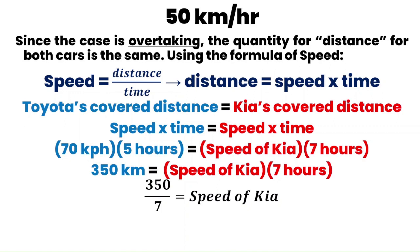And speed of Kia times 7 divided by 7. Since may 7 dito, tsaka divisor natin 7, mawawala si 7 kasi makakancel lang. So, what is left is speed of Kia na. So, 350 divided by 7 is 50 kilometers per hour.